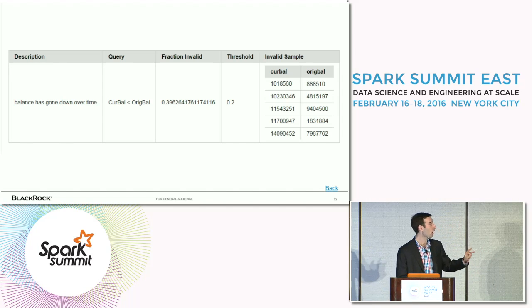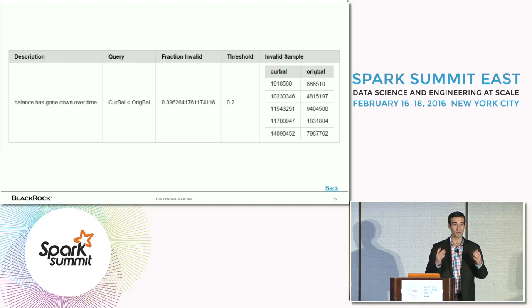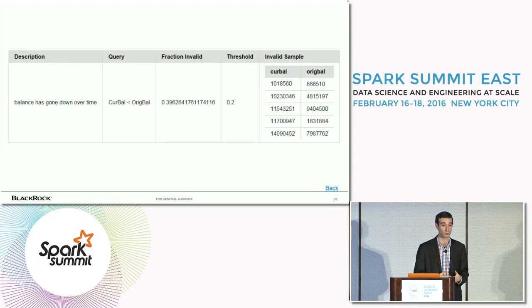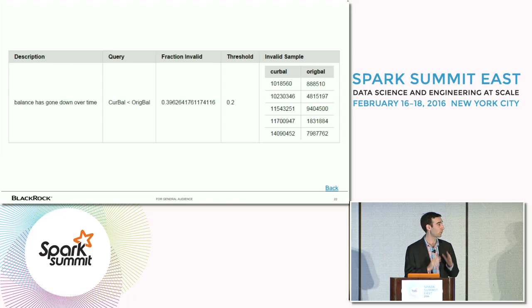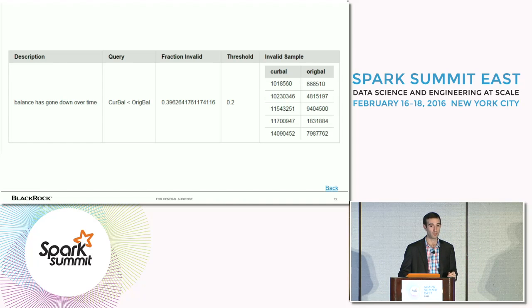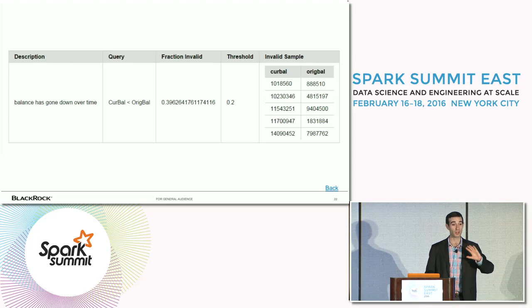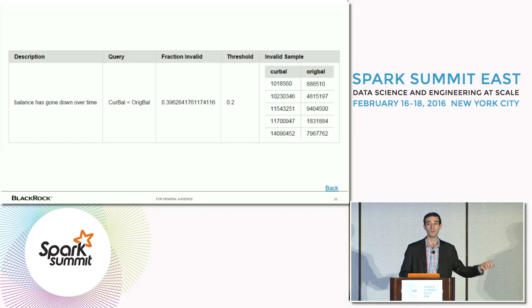And then we have 2 columns that I want to pay attention to, fraction invalid and threshold. In big data, we're not going to get everything perfect. You're always going to have that 1% problem, but this is big data, so I don't care. I want to make sure that we're right for the most important things on the vast majority of the data. You know, your 80-20 rule. So we have a threshold that says if it's over 20% of the rows, then tell me, I'm concerned. Otherwise, don't bother me. And what we see here is that for our data set, roughly 40% are invalid. So this is a serious data quality issue that we would need to investigate.